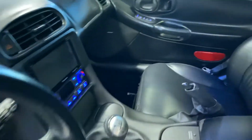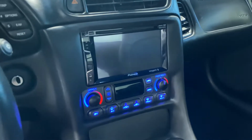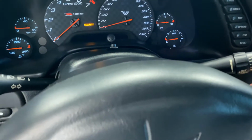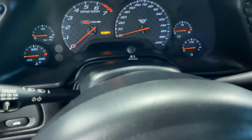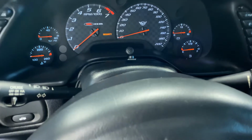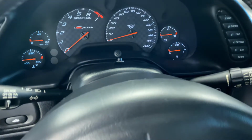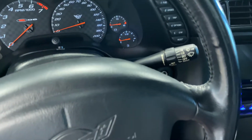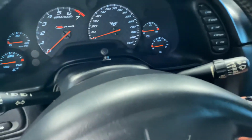Let me go get in the car. Pioneer head unit with Bluetooth. It also has a Bluetooth speaker right there. Before I start the car, I'll go over a few things. I believe that the sending unit or the sensor for the oil pressure is faulty on the car. We're gonna get that looked at, and then also the fuel sending unit sensor, because it reads empty. However, we've put fuel in it and it's not moving. So I just wanted to be upfront about those before we start the car, and it might be a little bit hard to hear me because the car is a little loud. It sounds good, but just wanted to be clear about those two things.